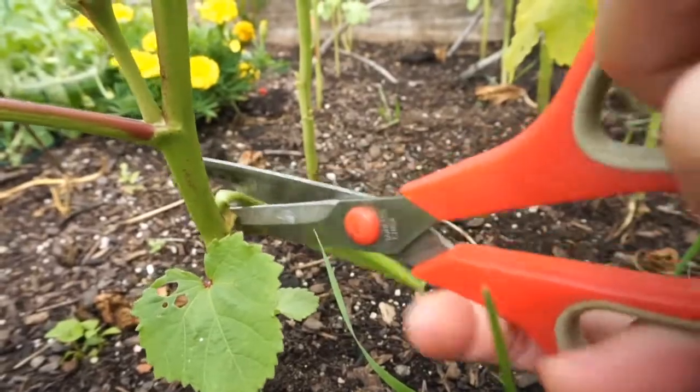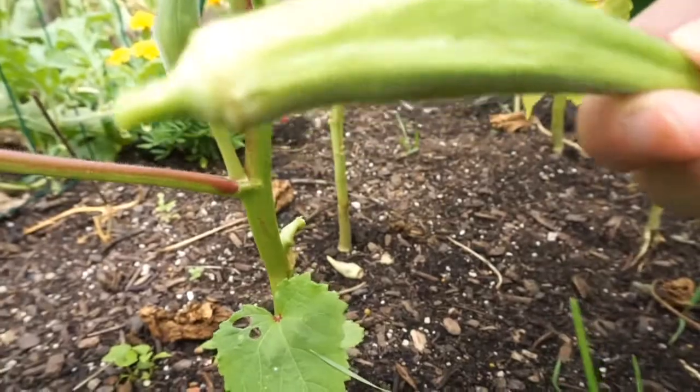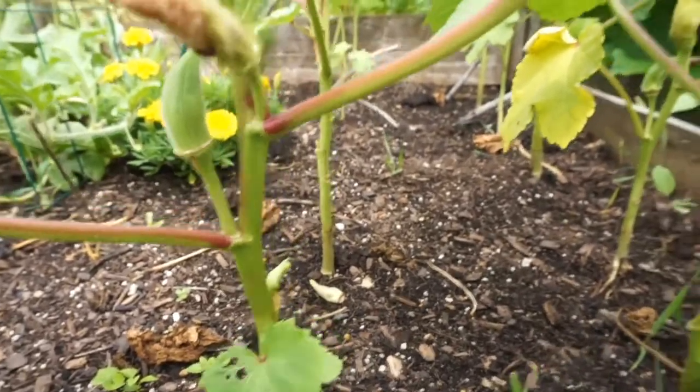Three, two, one. Okra. That's it. We have some okra growing.